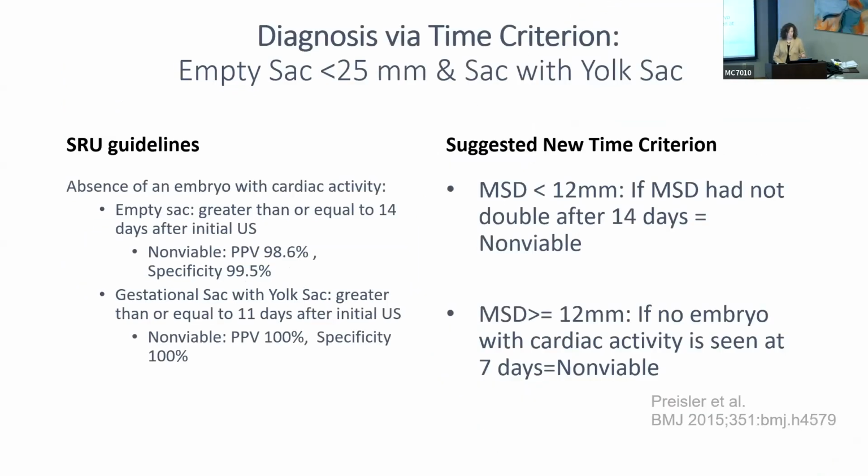So what about that time criterion? The SRU guidelines recommend that you should see an embryo with cardiac activity by 14 days after initial ultrasound of an empty sac to predict viability, and by 11 days after an ultrasound with a gestational sac.